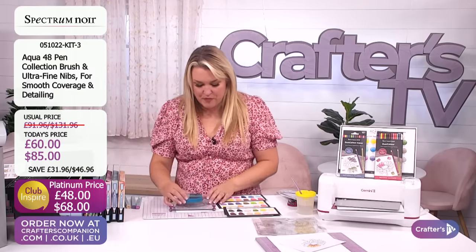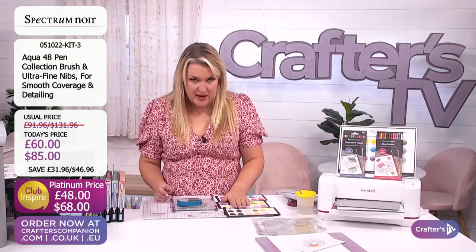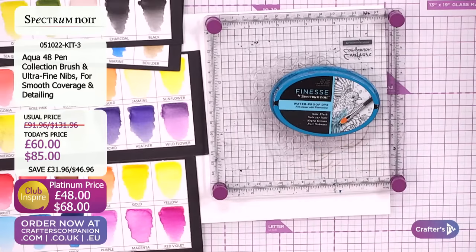Okay. So what I'm going to do is a hydrangea, and because we're using water-based pens now, I'm going to use waterproof dye. So let me show you the difference between the two, okay?